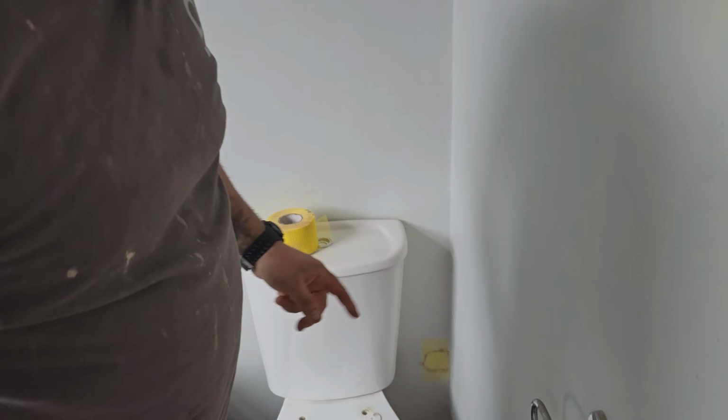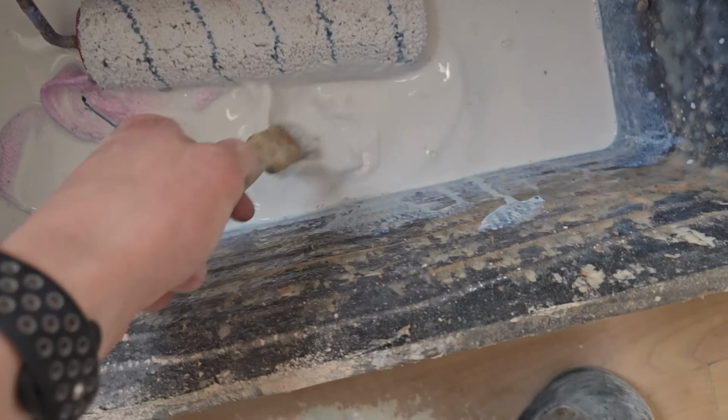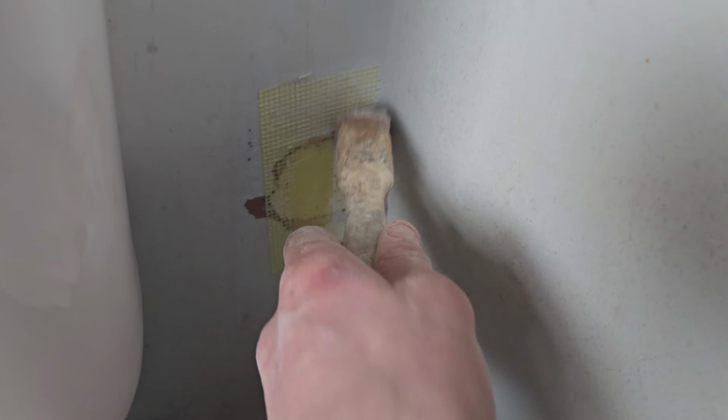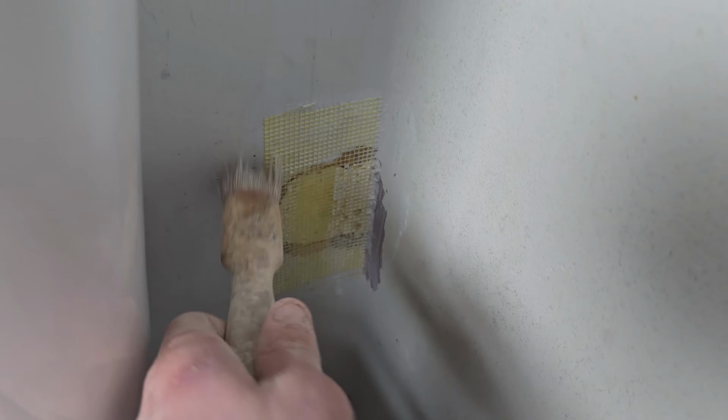And then we'll seal round it and skim that. Yeah, she's a little bit of SBR. That's done.